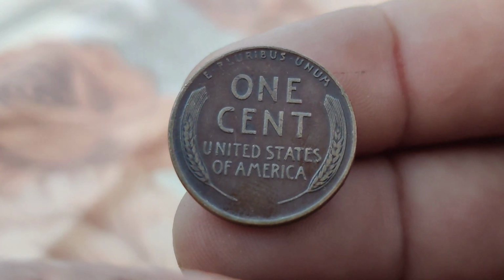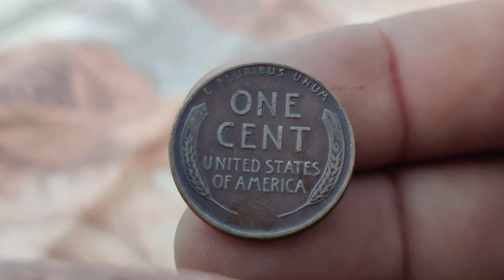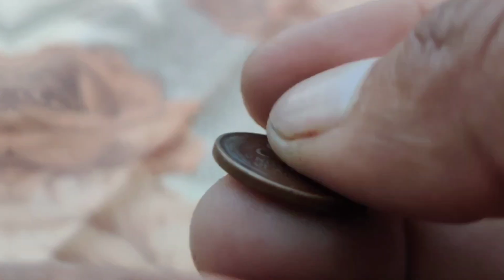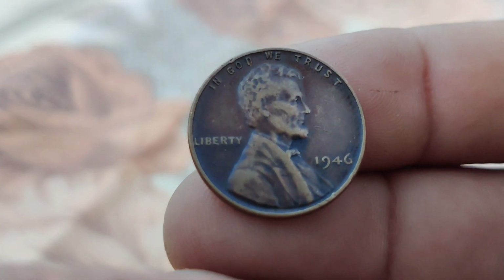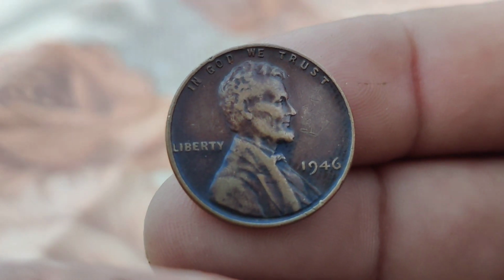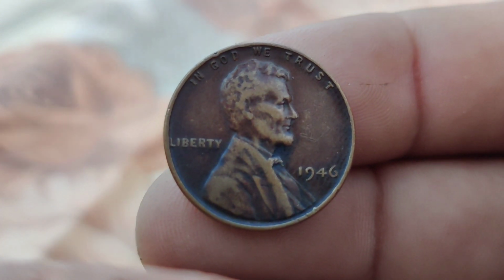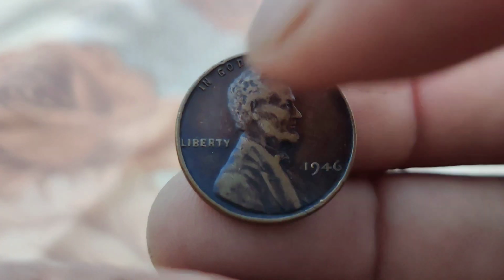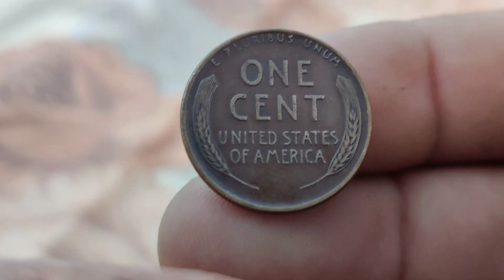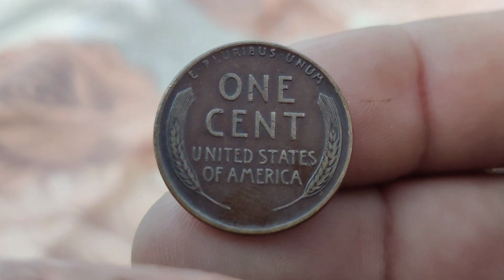Now let's focus on what makes this 1946 wheat penny truly special, the black shade. Over time, some pennies can develop a dark, almost black patina due to environmental factors, chemical reactions, or even the way the coin was stored. This black shade can give the penny a unique and appealing appearance. For collectors, this black shade is not just a sign of age, it's a characteristic that adds to the coin's rarity and desirability. In very fine condition, where the details of Lincoln's hair, beard, and the wheat stalks on the reverse are still sharp, this black shade can significantly enhance the coin's appeal.